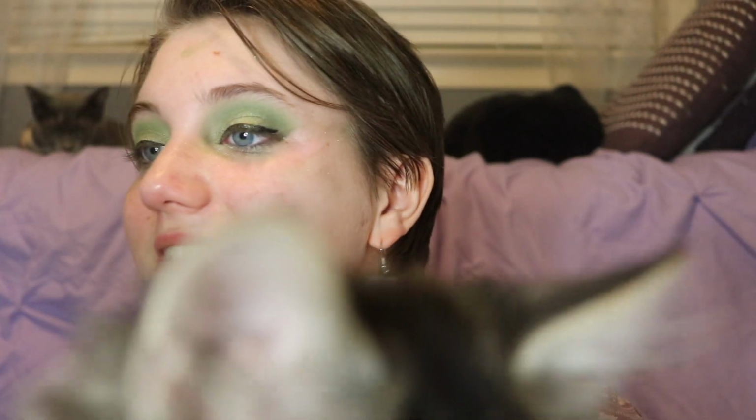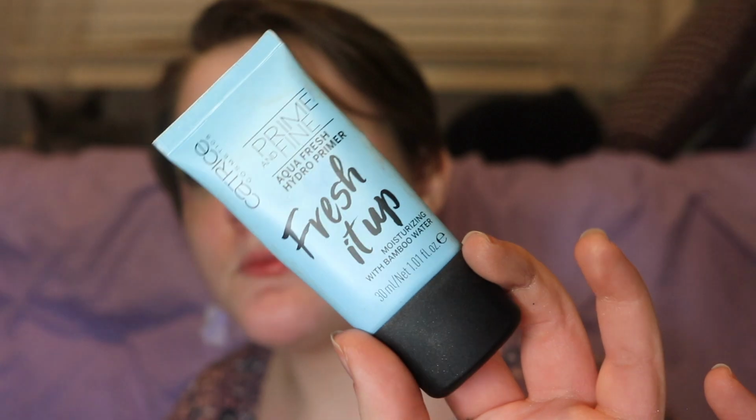Sorry, I zoomed out just slightly because we're moving on to the face. So for primer, I'm using the Catrice Prime and Fine Aqua Fresh Hydro Primer.